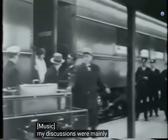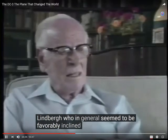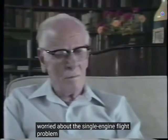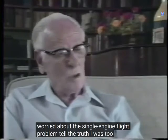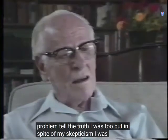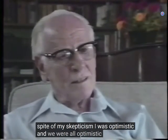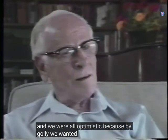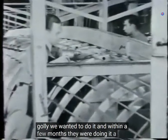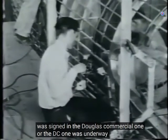My discussions were mainly with Lindbergh, who in general seemed to be favorably inclined, except that he was worried about the single-engine flight problem. Tell the truth, I was too. But in spite of my skepticism, I was optimistic. And we were all optimistic, because by golly, we wanted to do it. And within a few months, they were doing it. A contract was signed and the Douglas Commercial 1, or the DC-1, was underway.